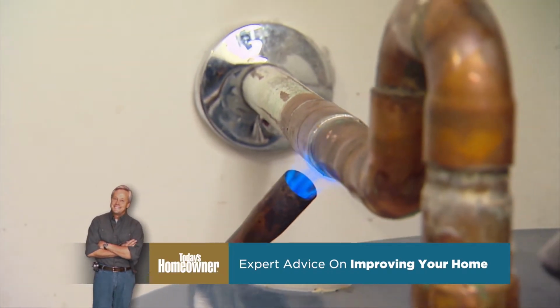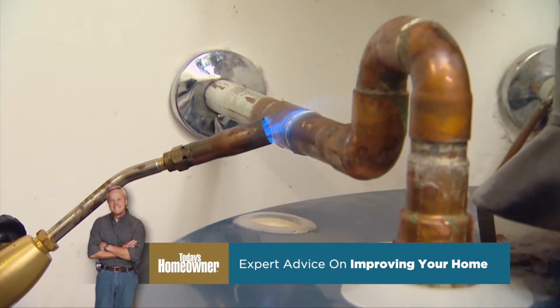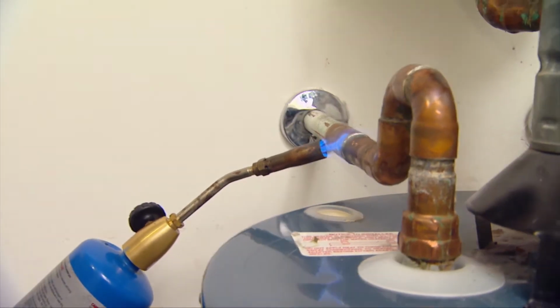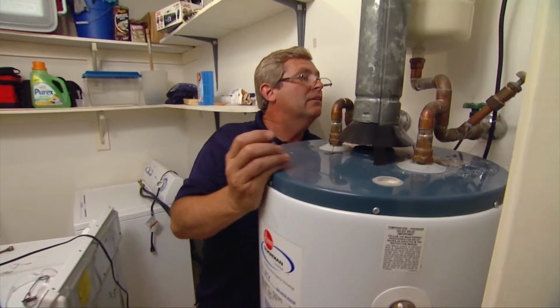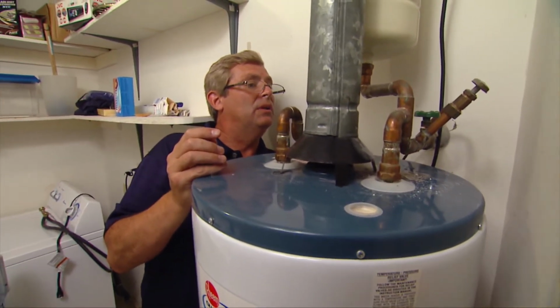Since I'm dealing with copper here, I'm going to just sweat these joints off, and what that means is I'm going to melt the solder that's holding it together right now. Once the water heater is empty, Alan can get busy removing it.